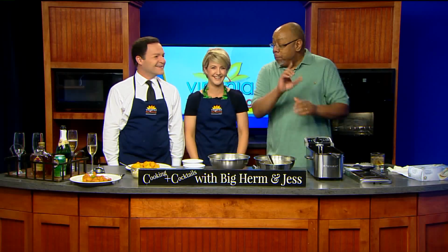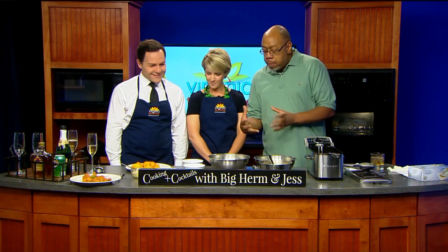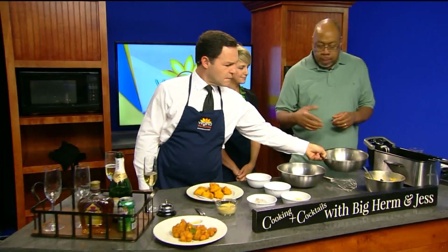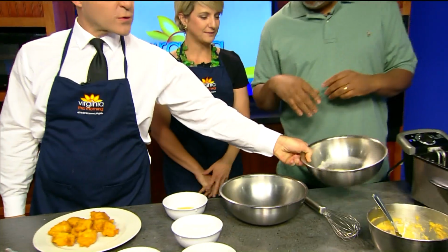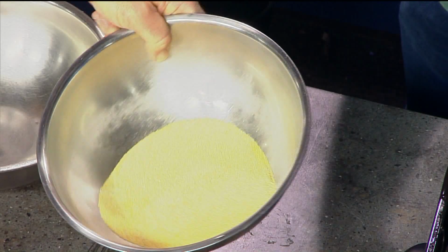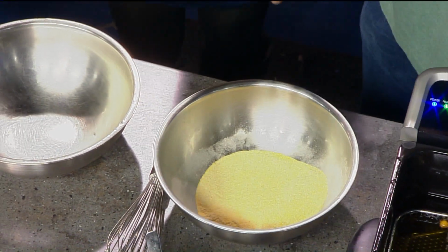So anyway, we have our breader here. The base of it is cornmeal. Cornmeal, cayenne pepper, salt, pepper, garlic. So that's where we get the spice. Yes. And once again, obviously, the recipe's online. You can take it up a little bit. These are not crazy spicy today. You guys will be the judge of that.